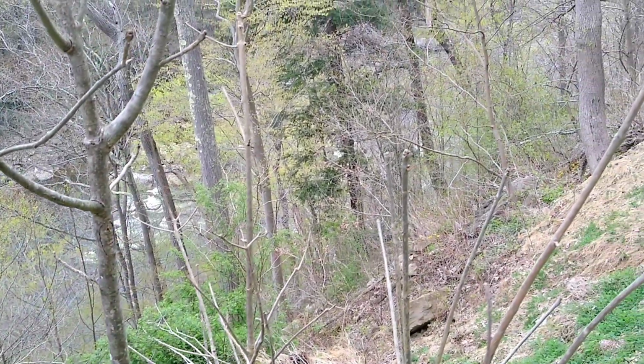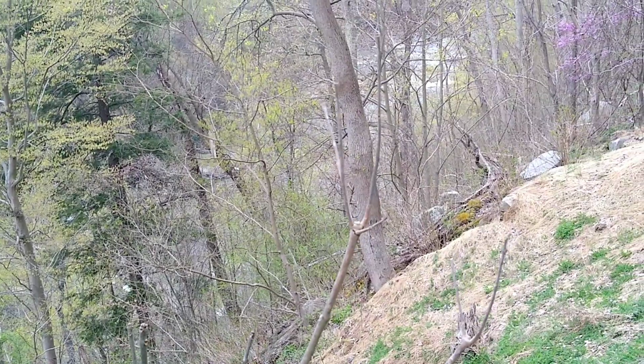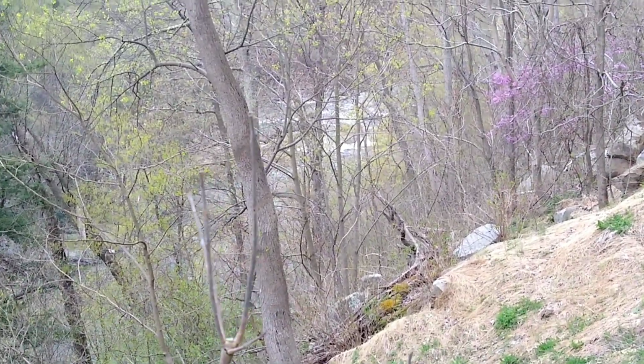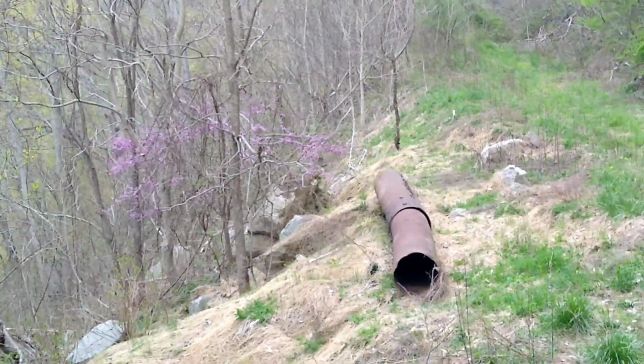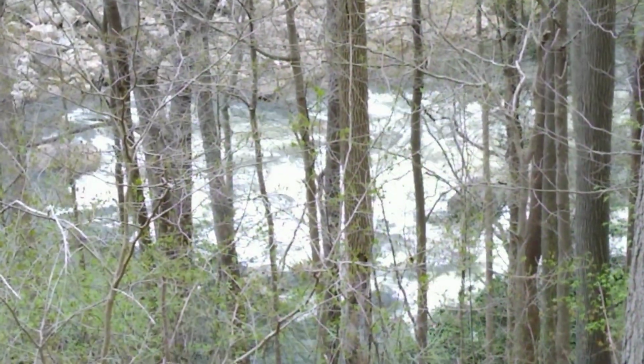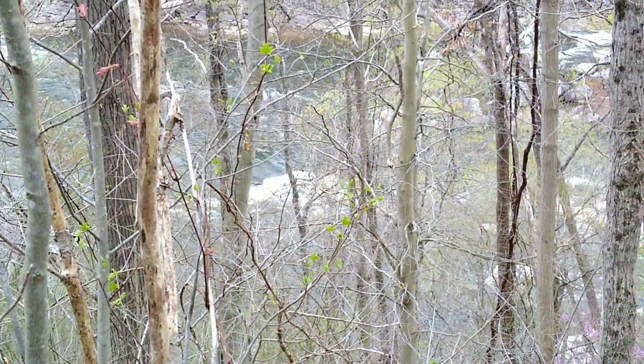Some beautiful, beautiful streams along the Cheat River. I love this hike. It was great. And have you noticed, with most of the leaves down, spring is starting to come in, but you could see through, and you could see down to the river, and you could see all the folks who were kayaking. A great trip.